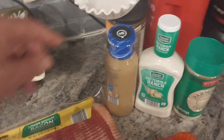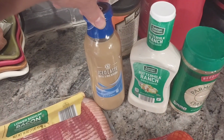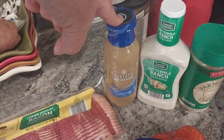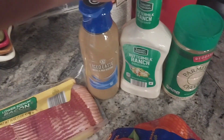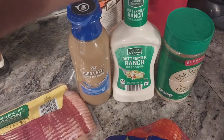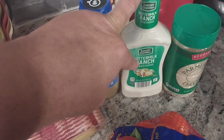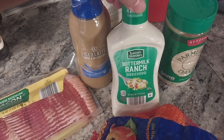Then I got, of course, I had to get a quick coffee thing. I got that. That's my splurge. I'll put this in the freezer, freeze it a little bit, and then take it out. Well, I don't want that to bust, but that'll be what I drink in the morning. Then I've got some buttermilk ranch. You can use this for dips. You can also use it to put on your salad as well. You can use this in different types of sauces.